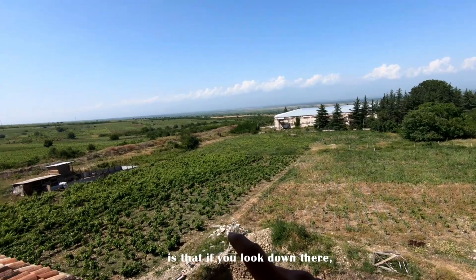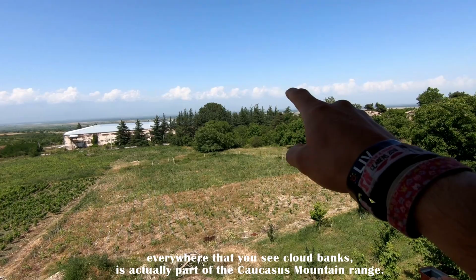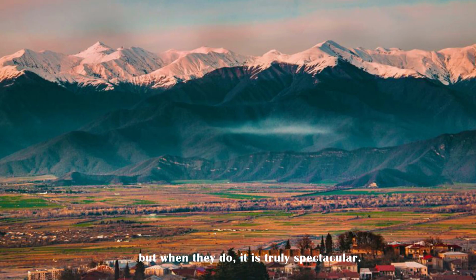So another really cool thing about this view and this particular Workaway is that if you look down there, everywhere that you see cloud banks is actually part of the Caucasus mountain range. Now they only pop their heads out every few days, and when they do, it's only for a few minutes, but when they do, it is truly spectacular. Okay, but enough procrastinating. We've got a couple of hours of our own work ahead of us, and then we're off to our last task for the day. Let us know in the comments down below if you have any clue what that is.